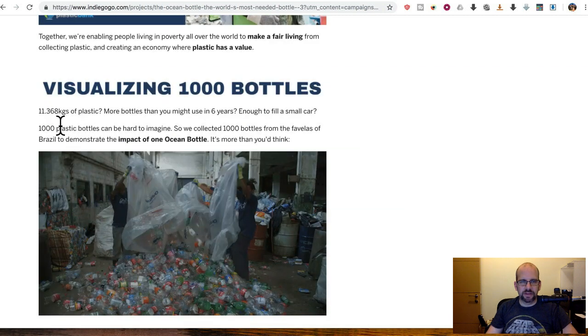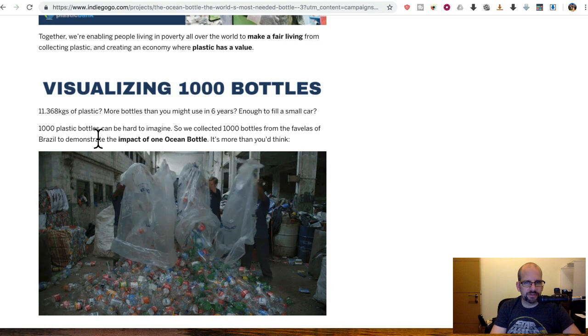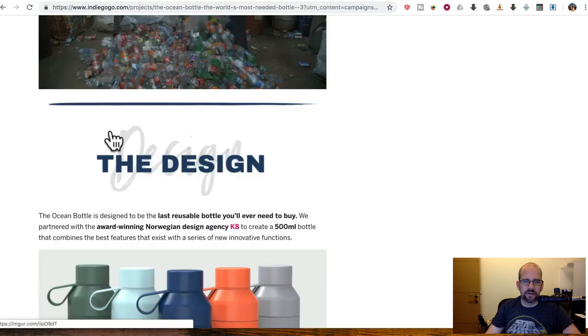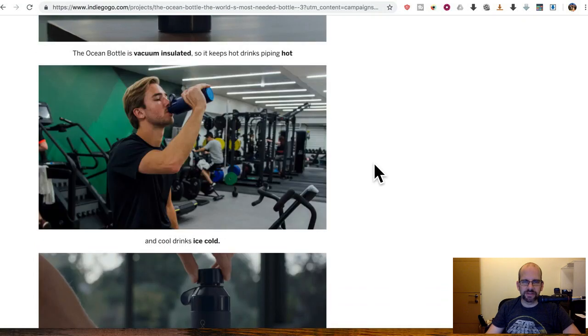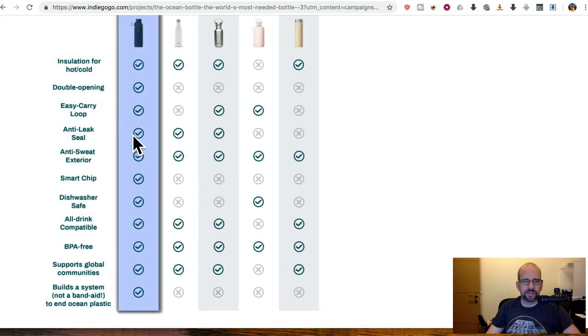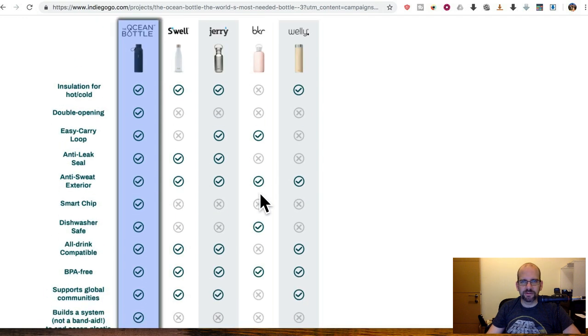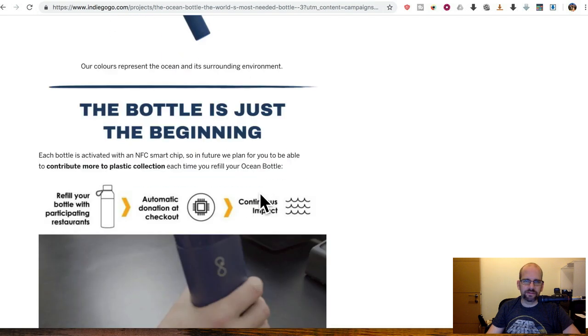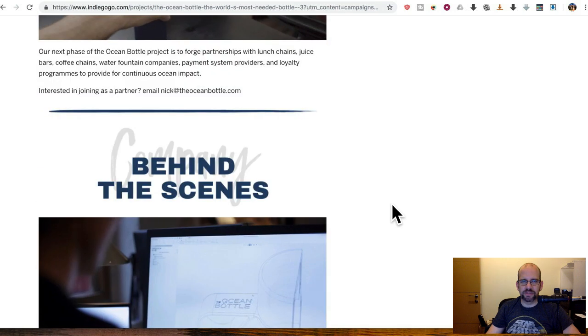Here's what 1,000 bottles look like. It's only actually, that's whatever, 25 pounds. It's not even that much actually. But supposedly 6 years worth per person. I could totally use that up a lot faster actually. Oops, did I say that out loud? Anyway, so yeah, it looks good. It compares well. It's got this whatever, BPA free, dishwasher safe. Okay, a lot of them aren't. All drink compatible. I wonder what happens here. Anyway, designs look okay. This thing, yeah, it's in the future. We may actually do something with it, or not.